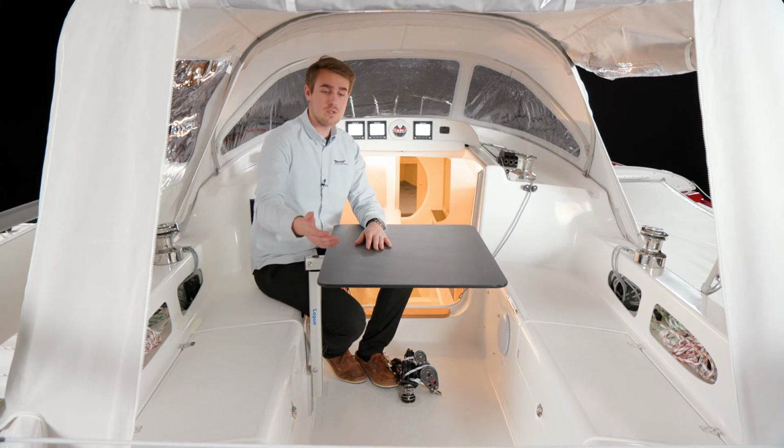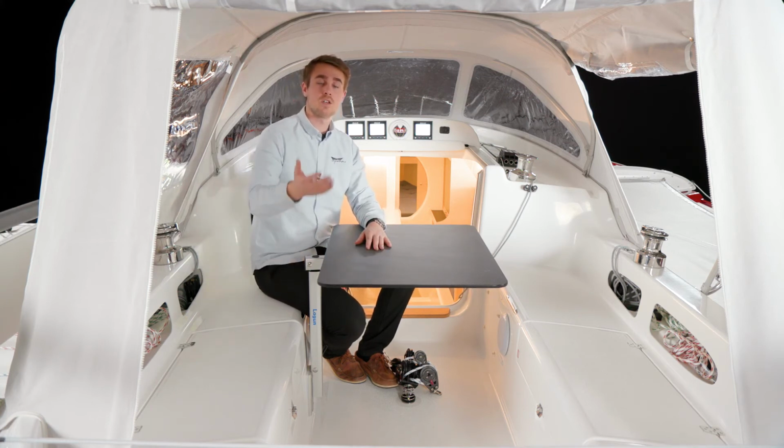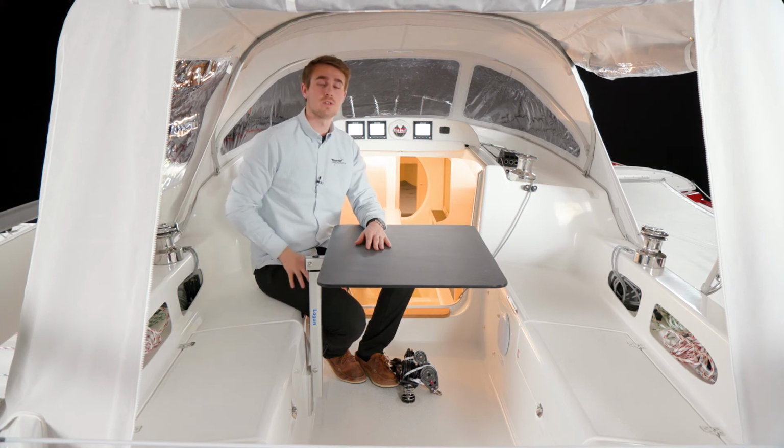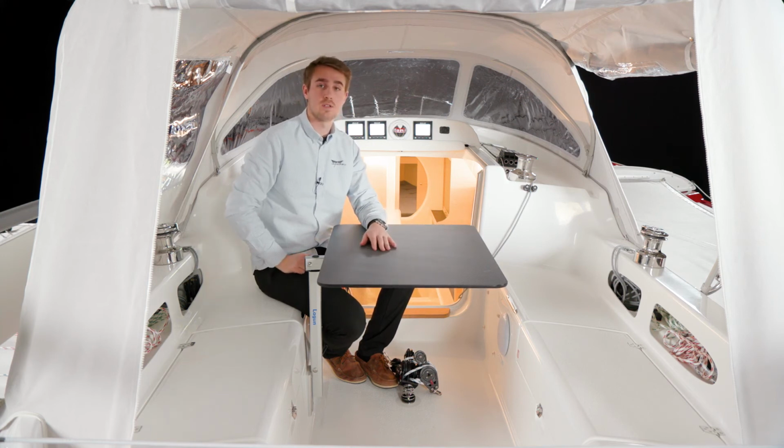And as you maybe have noticed, there's no tiller inside of the cockpit right now. It's because it's possible to leave it on the outside and tilt it backwards behind the boat, so you have even more space here inside of the cockpit tent.